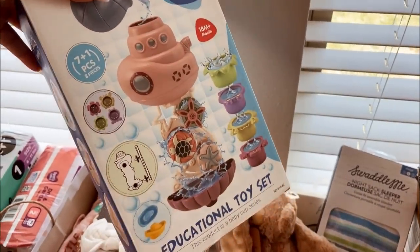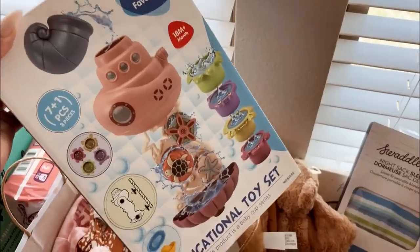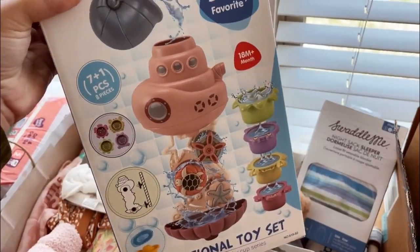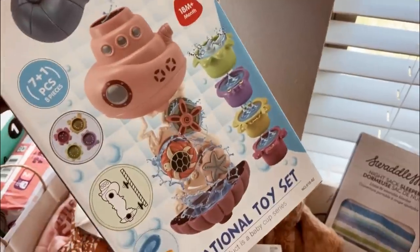Got this cute little bath toy set, which is a twofer because it's definitely going to entertain Navy. I know the baby really won't understand it in the very beginning, but as bath times go on, she'll enjoy it. But this is something that maybe Navy and the baby can do in the bathtub together and something for the baby to look at.